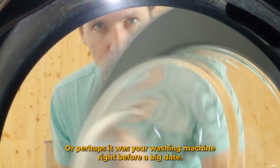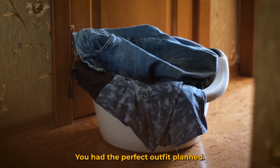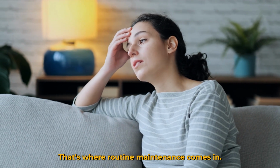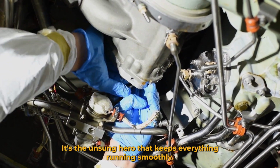Or perhaps it was your washing machine, right before a big date. You had the perfect outfit planned, but now you're stuck with dirty laundry. Not fun, right? That's where routine maintenance comes in. It's the unsung hero that keeps everything running smoothly.